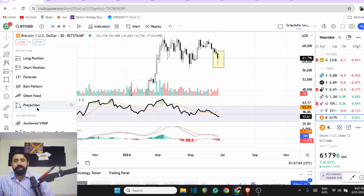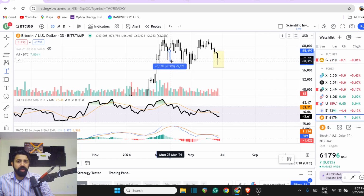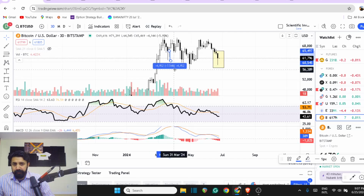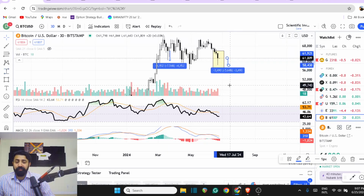Say, for example, you go back in time. Look at this one here. This is Bitcoin on a 3-day chart showing you back in March when you had that long liquidation spree. The wick itself was 7.5%. That was big. I mean, in percentage terms, if you look at Bitcoin in that trend, that's huge. What we have here is 5.6.